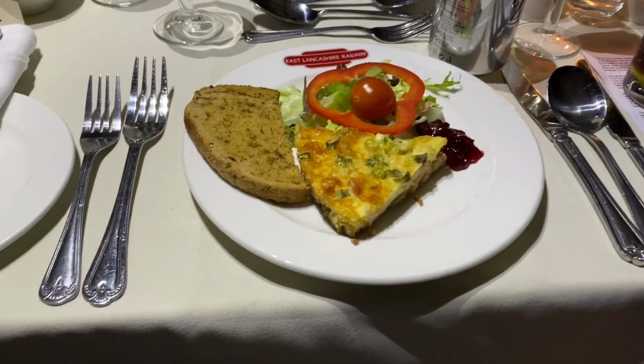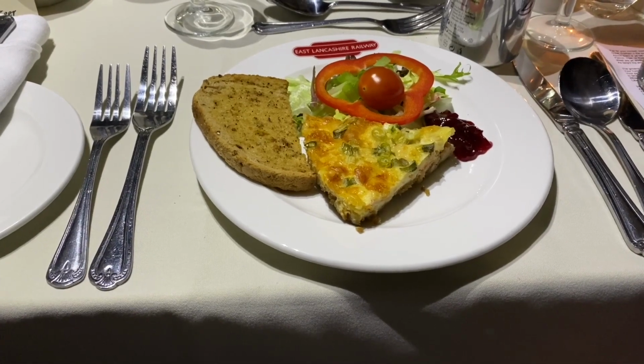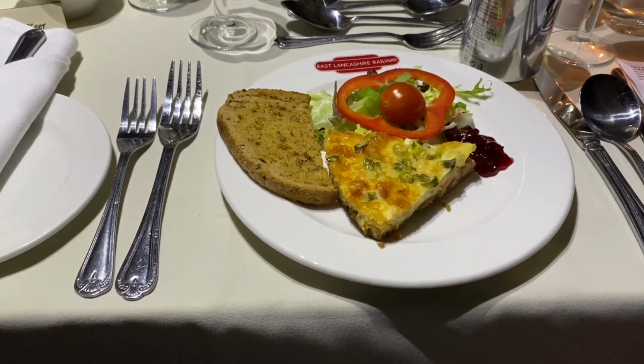Yeah, please. If you could bottle it, you could sell this. It has arrived, and it is a smoked salmon savoury cheesecake with a bit of salad and bread.